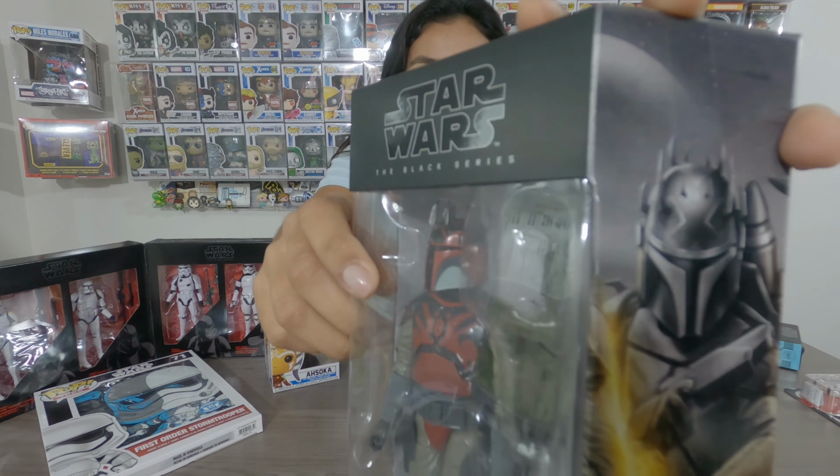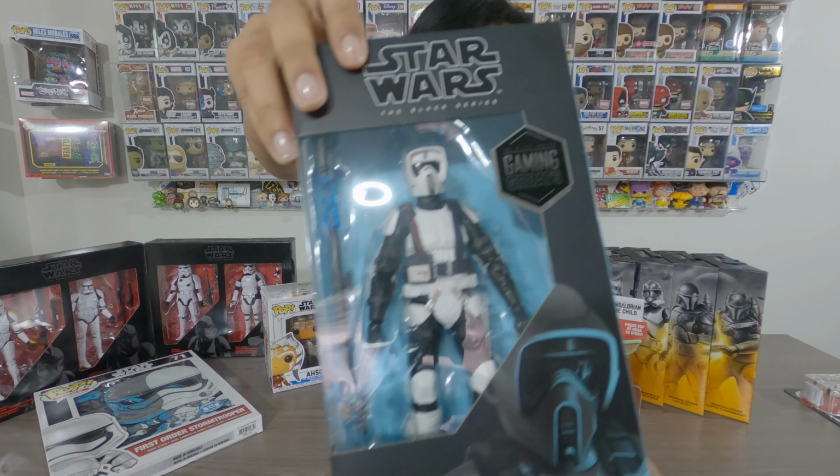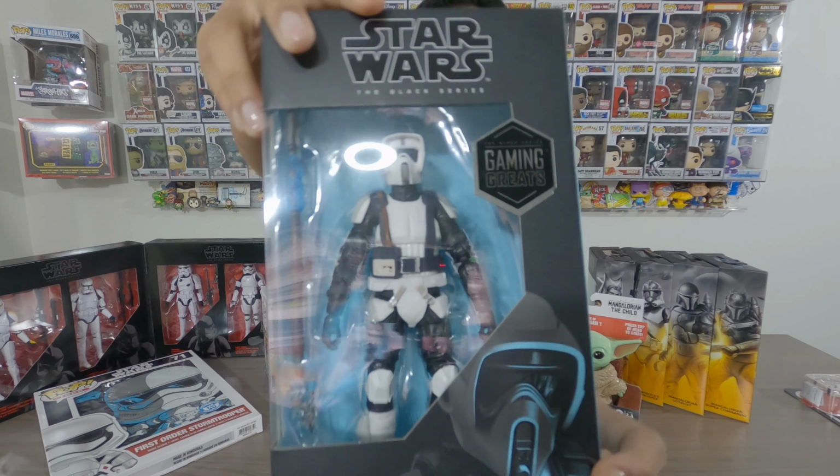And this is the scout trooper. Pop it to start. I'm pretty sure Baby Yoda hates these guys. This is from the Gaming Greats. I mean, I don't know so much about them, but it's kind of cool. I don't play the games, but they look good.